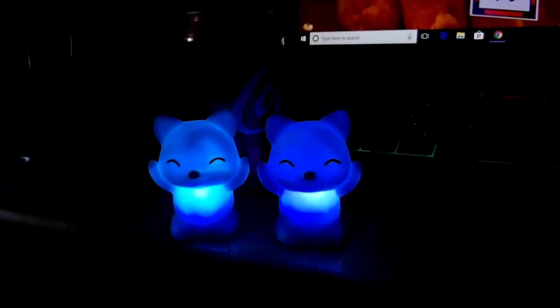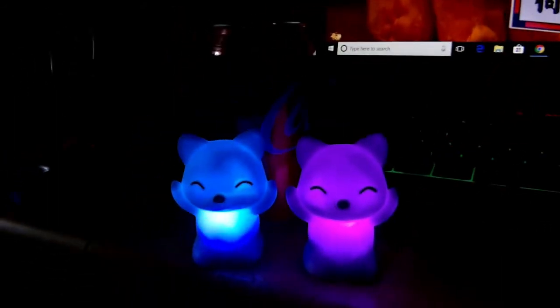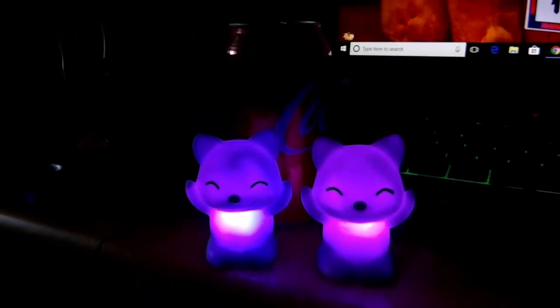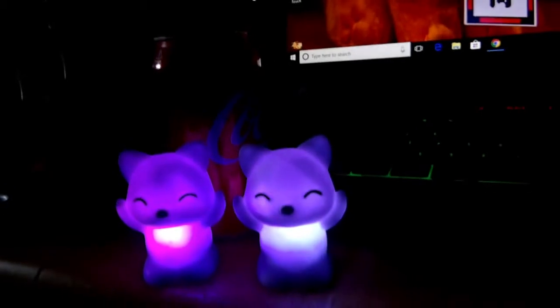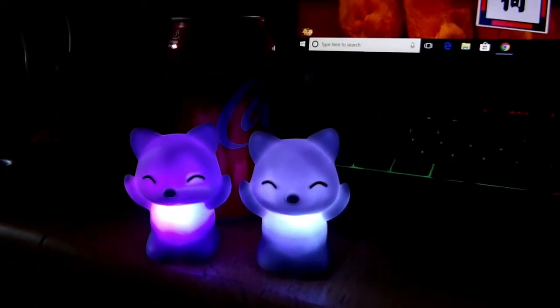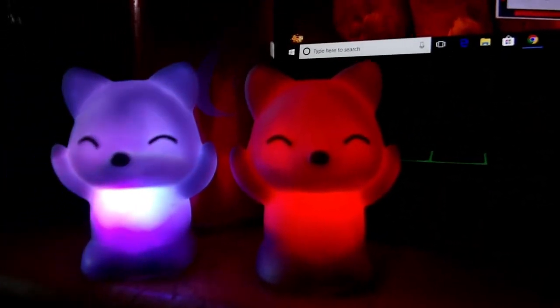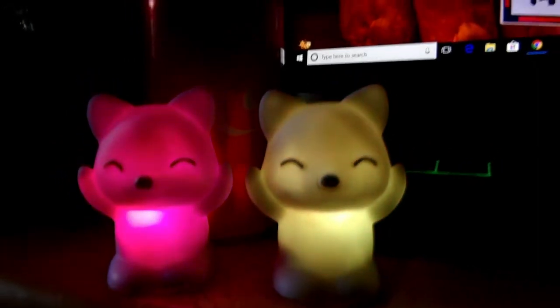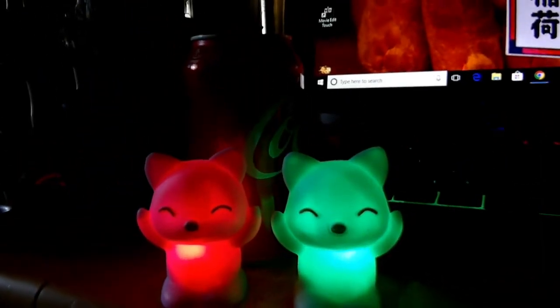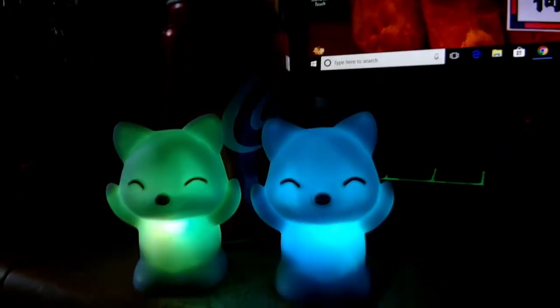Okay, a little bonus footage. You cannot see the Coke can, and you can't see my hand either. The Coke can is up above. Those little guys are on my desk, but yes, very much adorable, very much love. I really like them. They're really cute and tiny, and I'm really pleased. There, you can kind of see the Coke can. See that? See the Coke can's bigger? And tiny foxes. Okay, there you go.